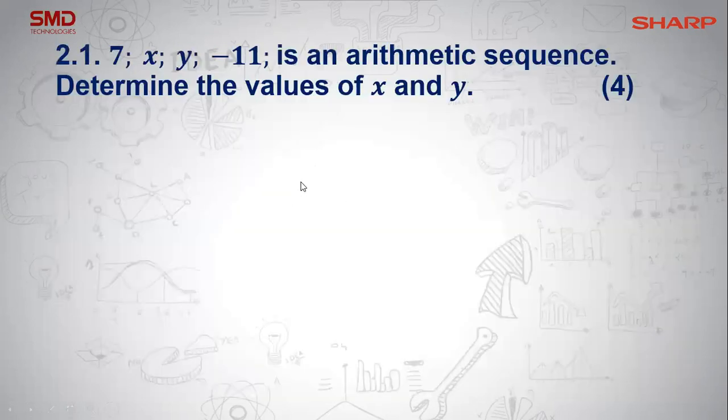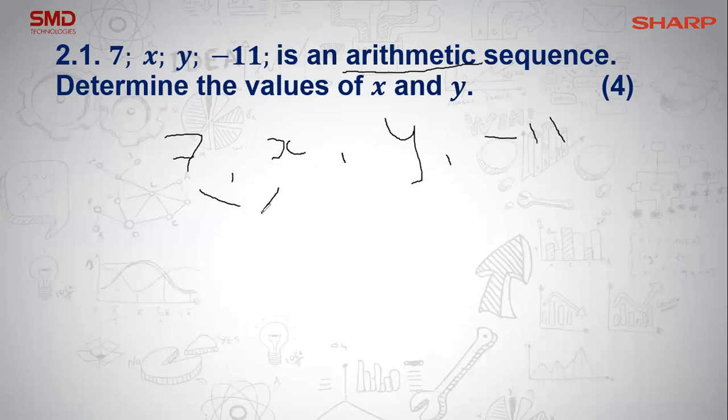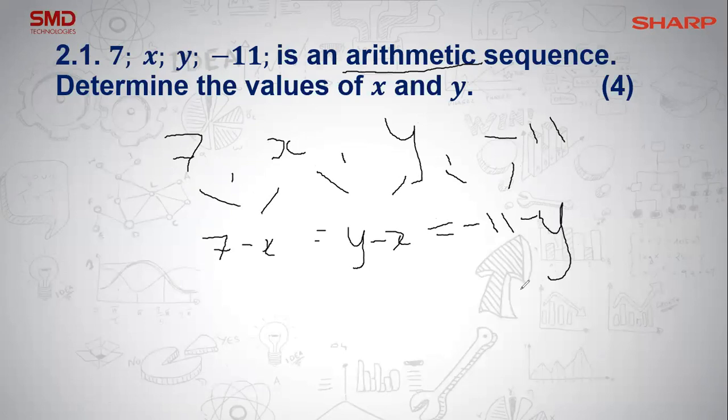Cool. So here's our first quadratic patterns question. It says 7, x, y and then minus 11 is an arithmetic sequence. So we know there's a common difference. So we have 7, x, y, then minus 11. And we know that the difference between the first two is equal to the difference between the next two, which is equal to the difference between these two. Okay, so then we can simply solve for x and y.